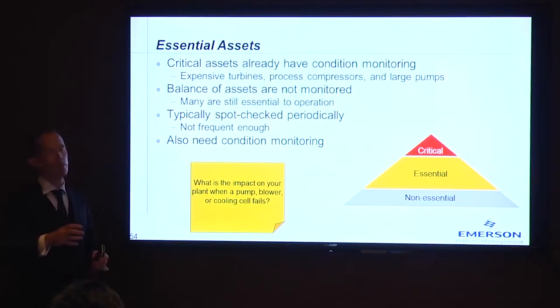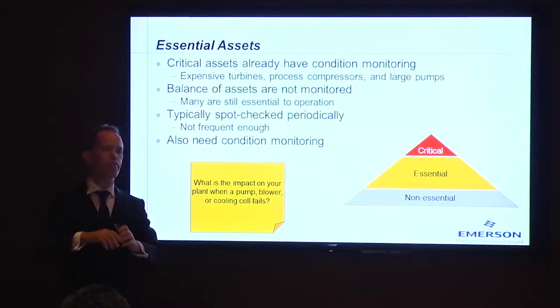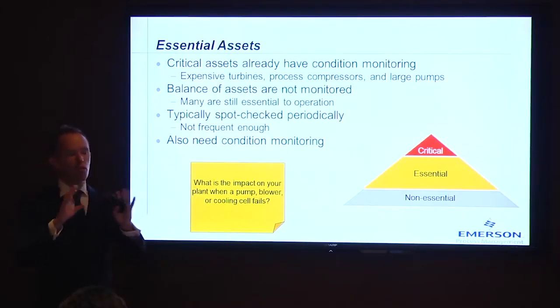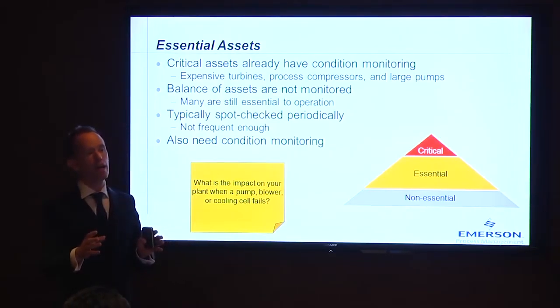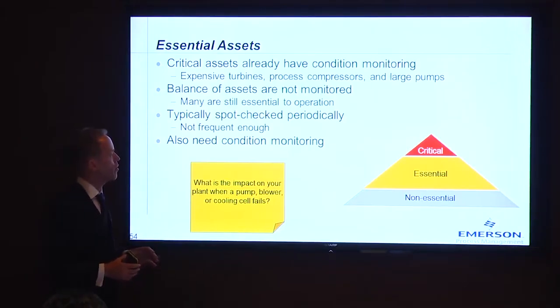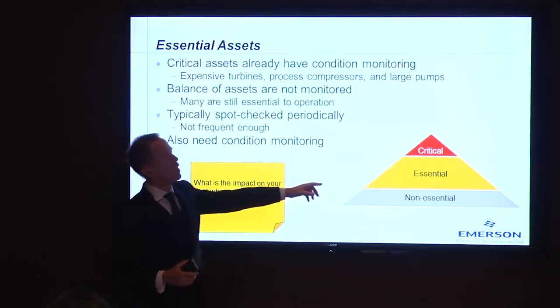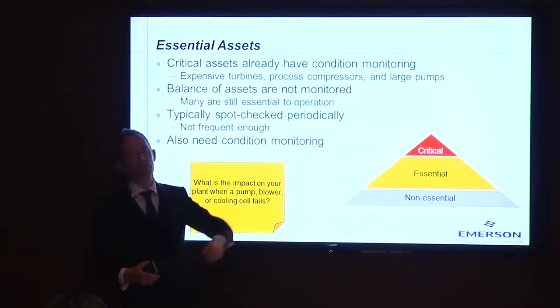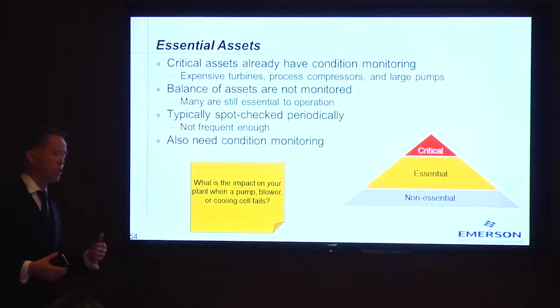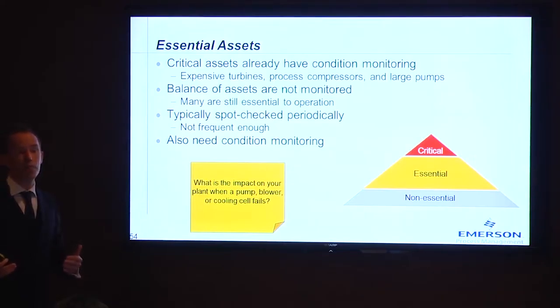In your plant, you have some really major assets. You have multi-million dollar compressors and turbines. All of those already have tons of sensors on them and protection systems and diagnostic systems, etc. So these top assets are already taken care of, so you don't need to worry about that. But also in the plants, you have hundreds of pumps, dozens of heat exchangers and other equipment, which are essential to the operation, but have absolutely no monitoring on them at all.